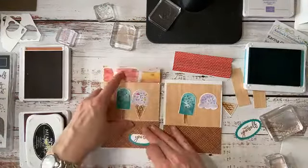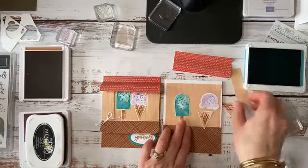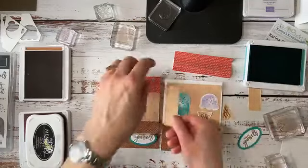Okay, now when I put this card together, I didn't really like how the ice cream was sort of tucked over. So let's go like this.